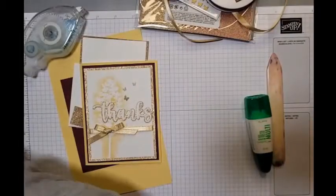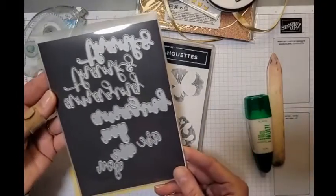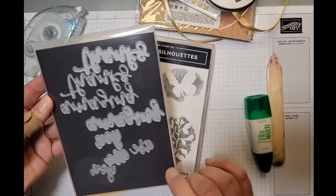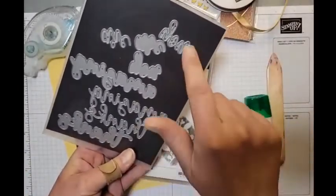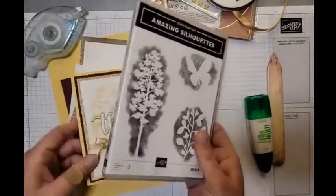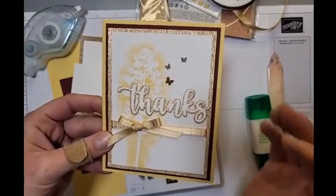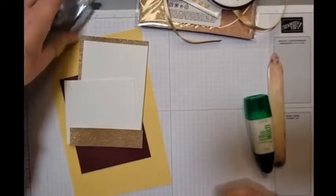Now the Amazing Silhouettes, this first one that I shared with you guys, comes as a bundle, and it comes with these fabulous dies with words like thanks, birthday, and you, and are. So is that right? Am I right? Oh no, it's not birthday, it's amazing. Thanks, amazing, you, and are. Okay, and they create this beautiful shadow. So you can see the gold behind the thanks and then the white thanks on top. So those dies do that for all of those words. Okay, so let's get started and I'll show you more as we go.